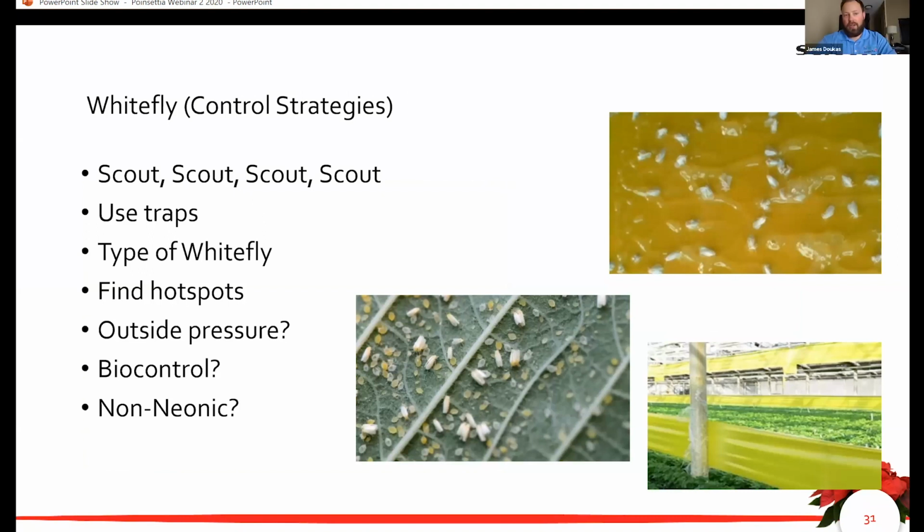So control strategies: scout. Scout, and then do some more scouting. Keep a log of your whitefly count so you can monitor whether they're going up, down, sideways. It sounds like I'm echoing a lot of monitoring, and honestly, that's what you're doing with a poinsettia crop. That's how you do it. You need to monitor it, right?